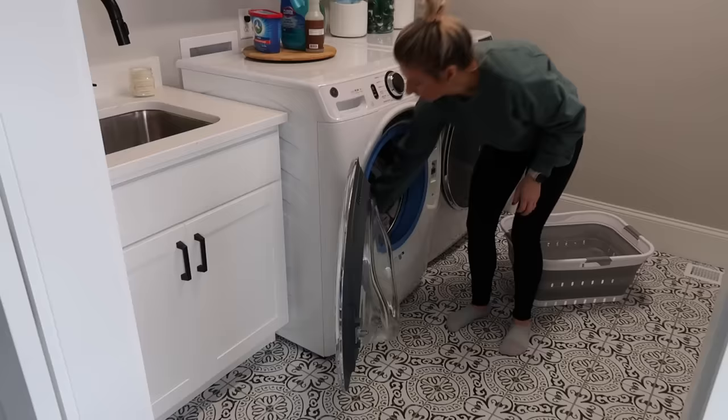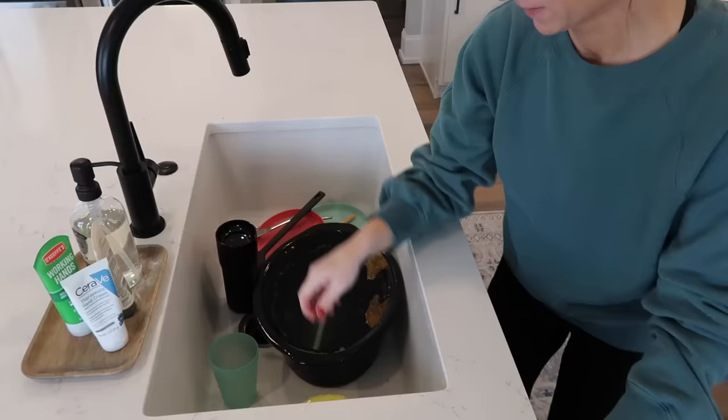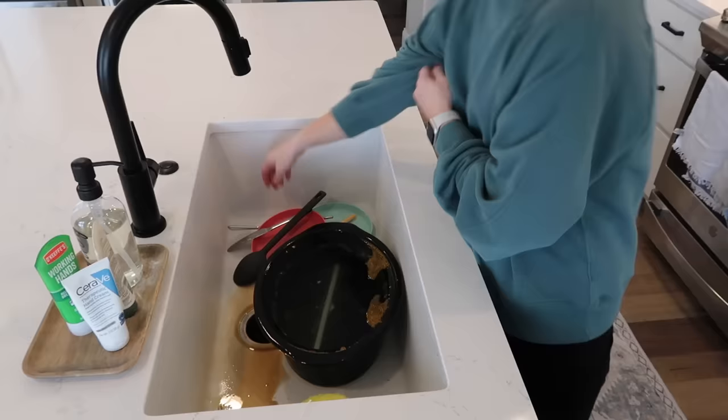But yeah, so that's the main thing we're going to be doing. But there's just going to be a lot of cleaning, especially after sickness. We're all getting over a sickness, so I'll be doing that as well.